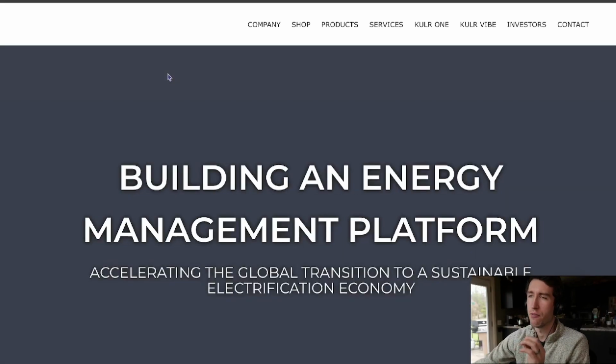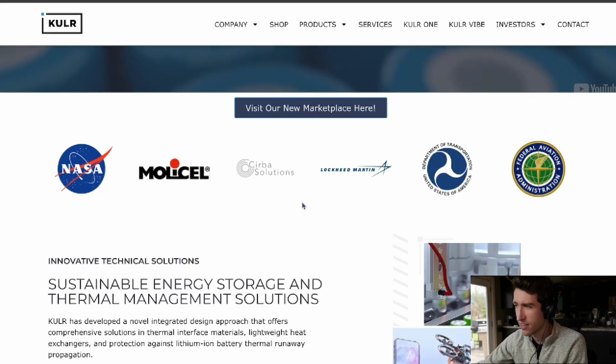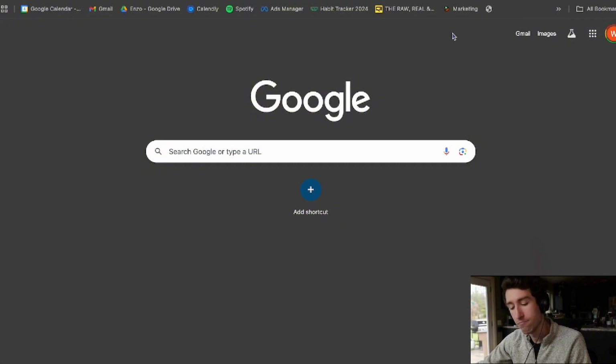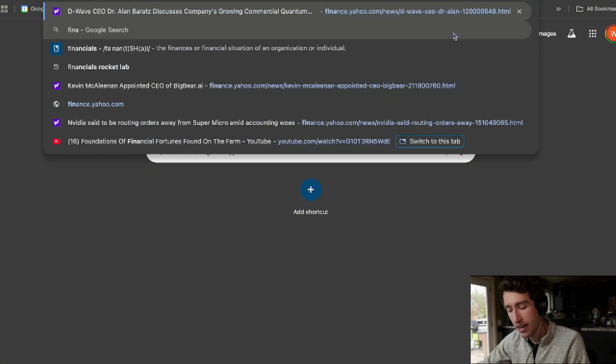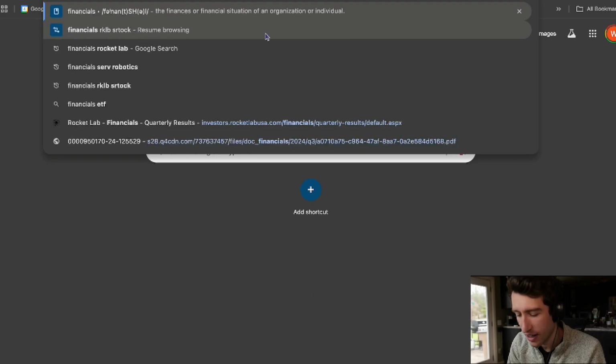And so for a company, we'll pull up their company page. You can see they work with NASA. You got Lockheed Martin, so they're fairly deep in the space industry. But also you could search on their financials. And if you look at the financials closely, things start to get interesting.